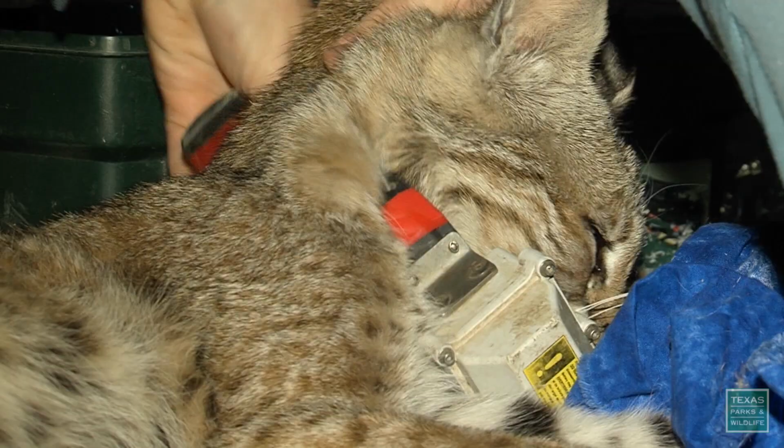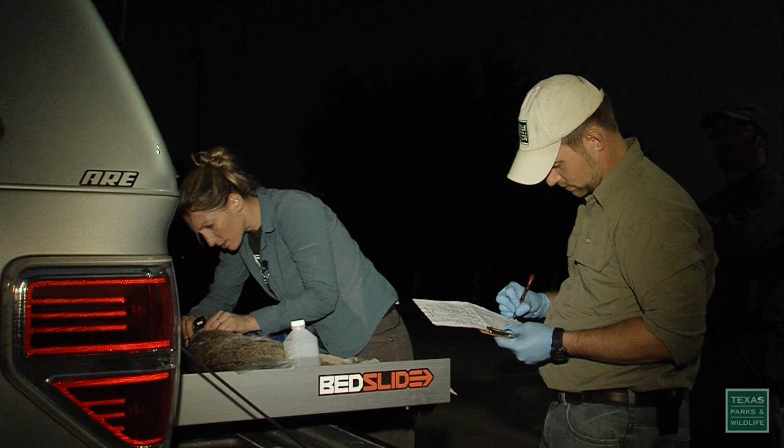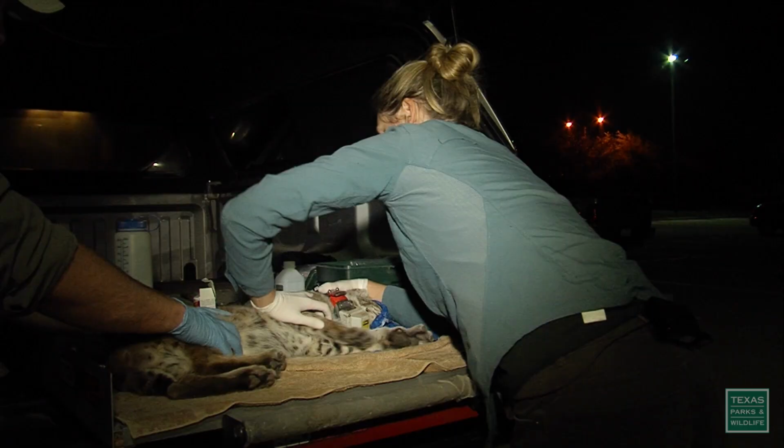But for Julie and Derek's research, hey, kitty. Fitting the tracking collar is the most important step. In a year, when we get that collar back, it could potentially be giving us 3,500 locations. Perfect. All right, he's kind of waking up.